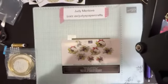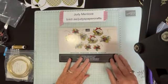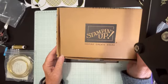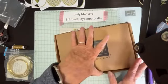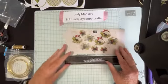Okay. All right, how's that looking? Yeah, it's a little bit of shadow there, but not too bad. All right, so this is the box. You get everything in this box, okay? My box got a little squished in shipping. And I've already taken everything out, but everything comes in this little box. Okay, so you get your instructions.